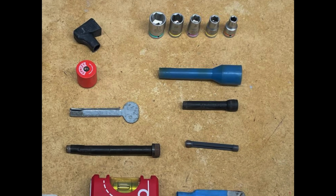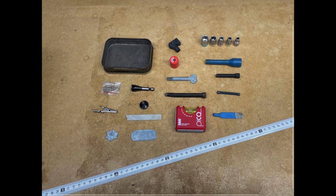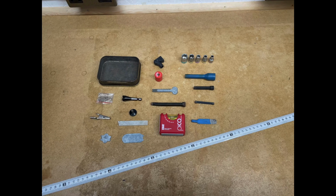So again, there's his metric sizes of the Wera sockets right there. And then he's also got a ruler down there at the bottom. I don't know if that was folded up in that tin, or if he just has that down there. That might be part of his workbench.